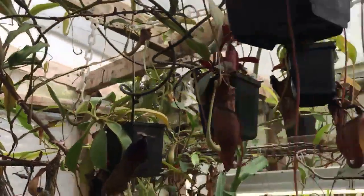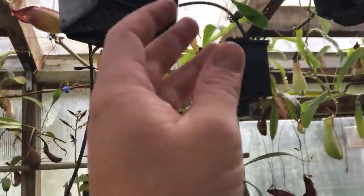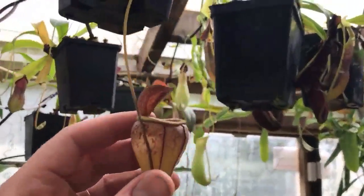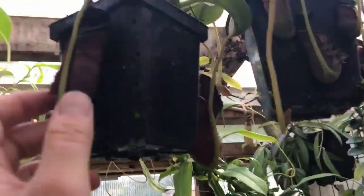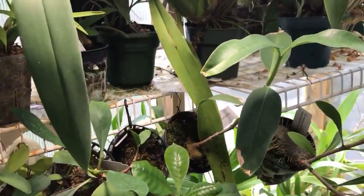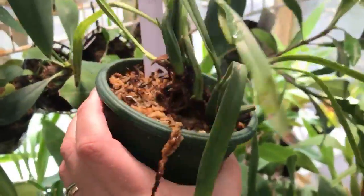I do have Maxillaria tenuifolia in the warm side. I don't think it's in bloom right now. Rajavichii, tenuis, Singulana. Some lowy eyes finally getting some leaf jumps on them up there. Here is a little Maxillaria.